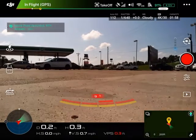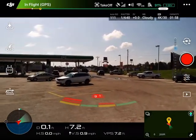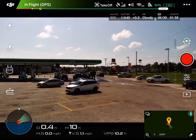Take off. The home point has been updated. Please check it on the map. I'm using the DJI Mavic Air. I'm just gonna give you guys a little video.